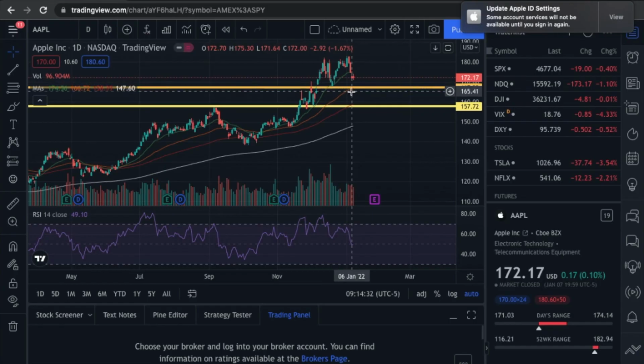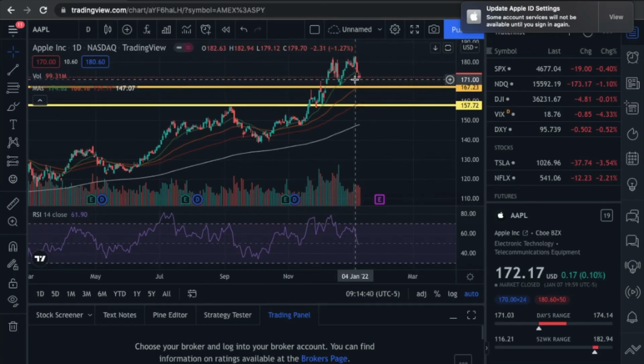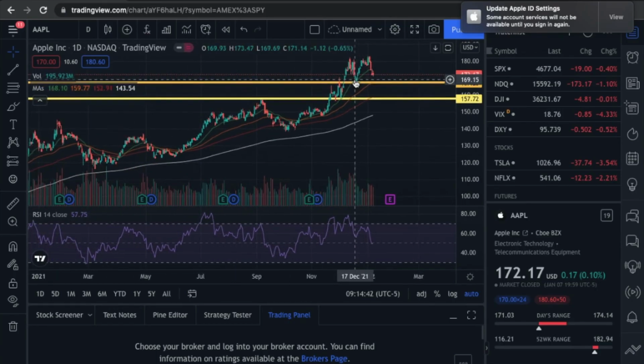And that's the kind of thing you need to identify. At this price point, it was still above this green line, this moving average. This price point is now below the moving average. That is a break of a bullish trend. And that's the kind of thing which can help you now buy puts. Maybe short term, but you can still buy puts and make money off the puts.